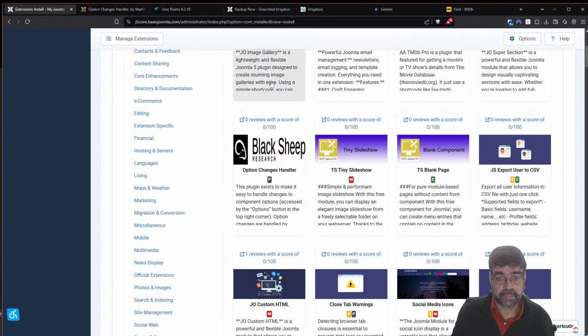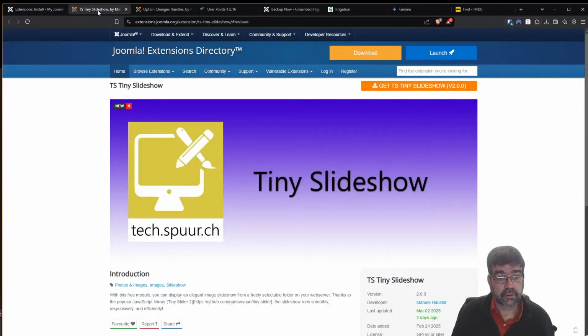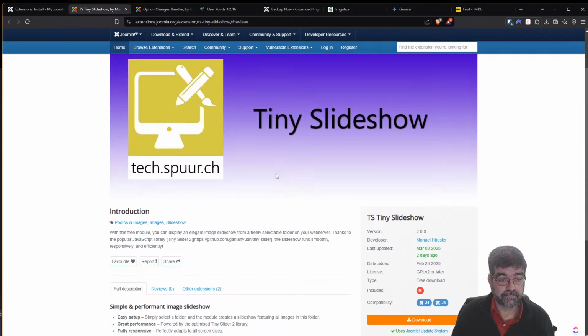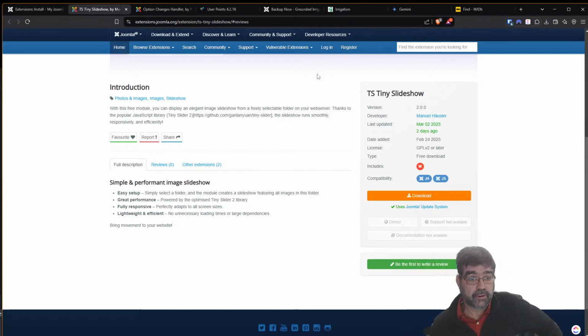All right. Tiny slideshow. Open in a new tab. By Manuel Hostler. Free module. You can display an elegant image slideshow from a freely selectable folder. Oh, that's nice. Thanks to the popular JavaScript library, Tiny Slider, the slideshow runs smoothly, responsively, and efficiently.